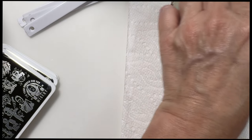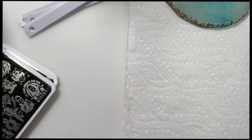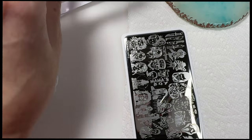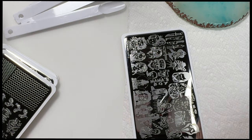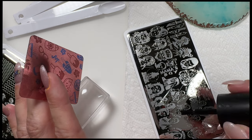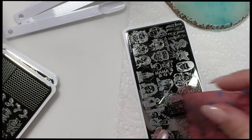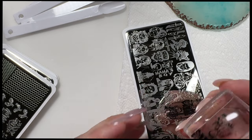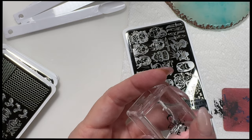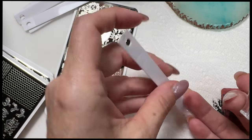So I was maybe going to play just a little bit. I don't have much time. I was just going to see what a couple of these look like. Again, they don't go very well on really small nails, but see what happens. Normally I would be reverse stamping these, but I'm not going to be doing that tonight. I just don't have time for that. Let's just see what it looks like on the nail. Just real quick.